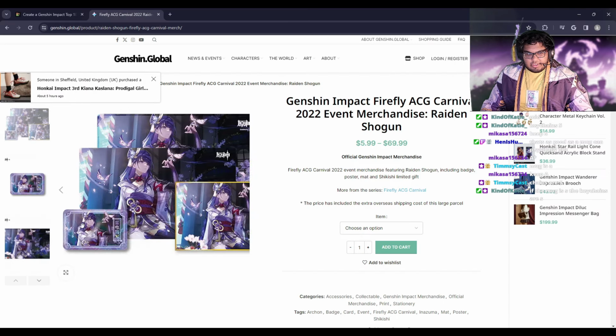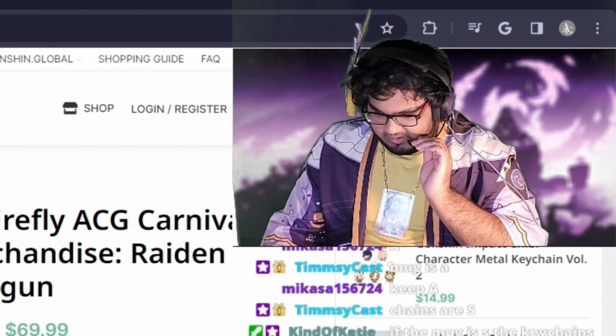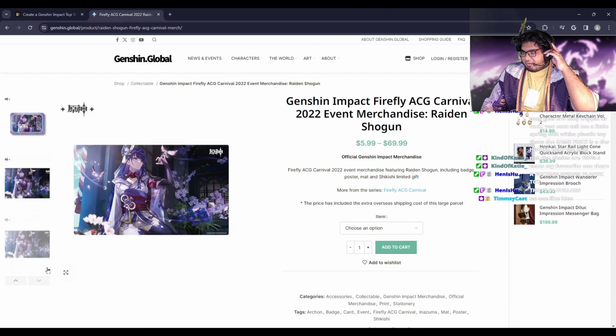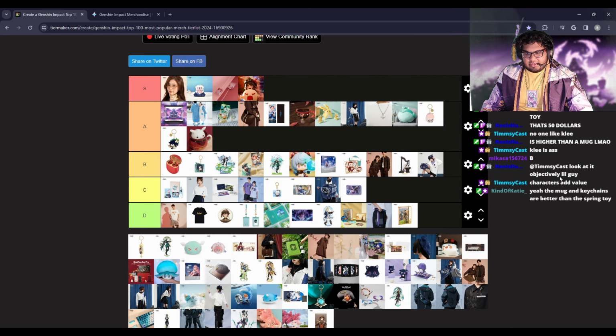Riding. Carnival merchandise. Okay, so if you really liked Riding. Cough, cough. They're just reusing the same art. I think I'd put this in C. It's not very unique. They just slapped on a printed image.